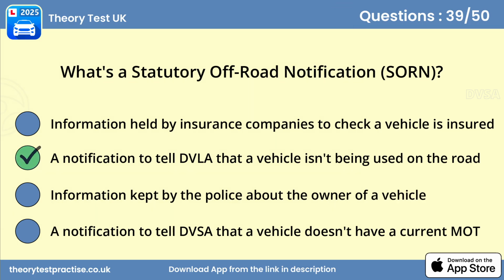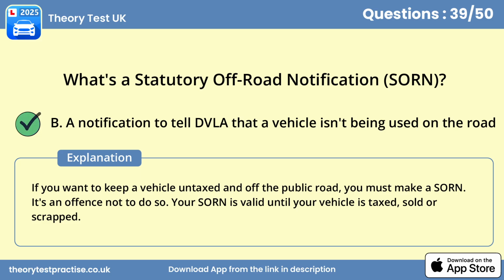B. A notification to tell DVLA that a vehicle isn't being used on the road. If you want to keep a vehicle untaxed and off the public road, you must make a SORN. It's an offence not to do so. Your SORN is valid until your vehicle is taxed, sold or scrapped.